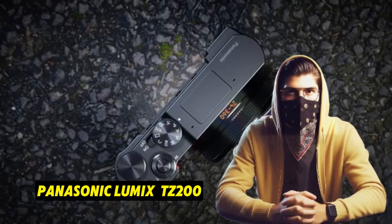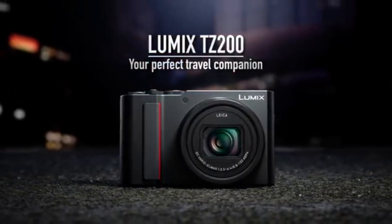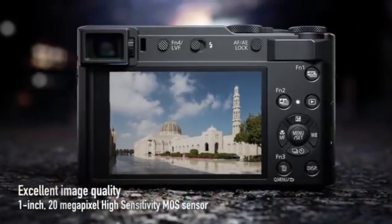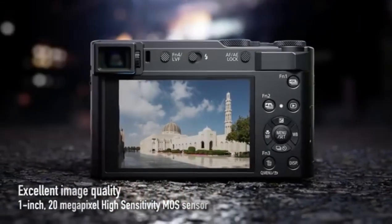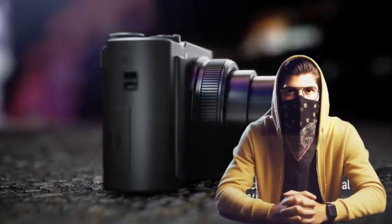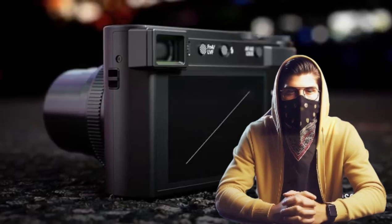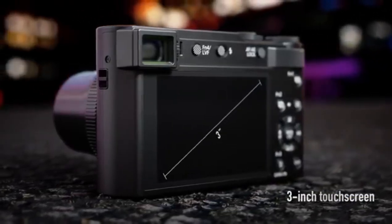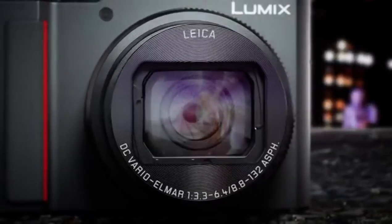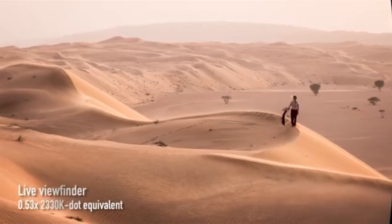4. If versatility and zoom power are what you need, then the Panasonic Lumix TZ200 is your ideal travel companion. Picture yourself on a safari, capturing a close-up of a lion lounging under a tree without disturbing it, thanks to the TZ200's impressive 15x optical zoom. This camera covers a focal range equivalent to 24-360mm, allowing you to shoot everything from expansive landscapes to distant wildlife with ease. Equipped with a 1.0-inch MOS sensor and Venus Engine image processor, the TZ200 ensures high-quality images with excellent detail and performance in low light.